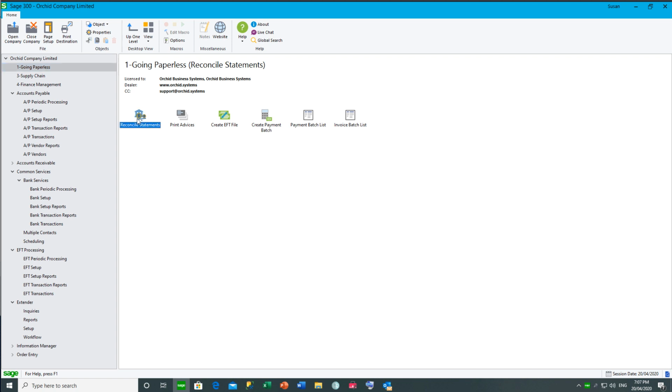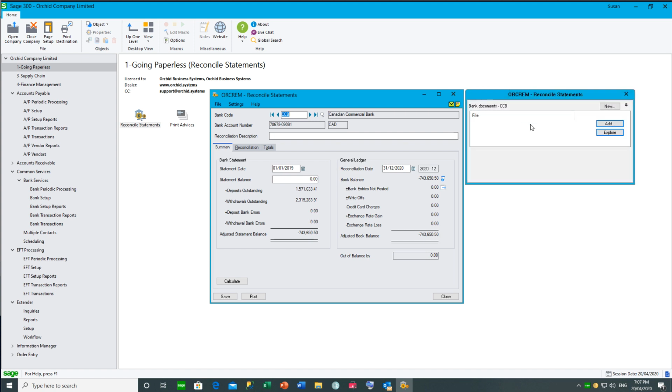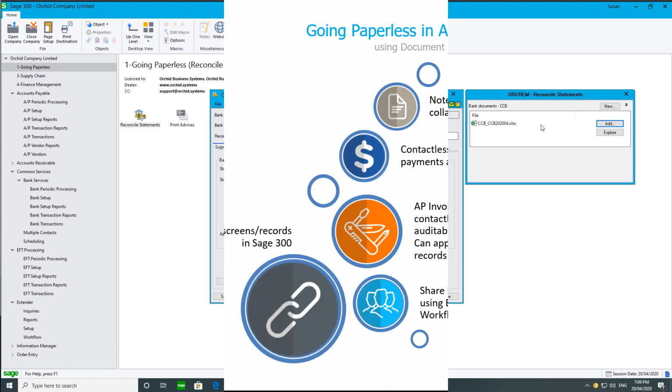Final step is to reconcile the bank statement. And what we've added recently is the ability to file bank statements against the banks. Come here and add the file. And here's my file, CCB April 2020. Attach it here. And I can then do my bank rec. And I've got my bank statement that's been saved from my banking software next to my bank.